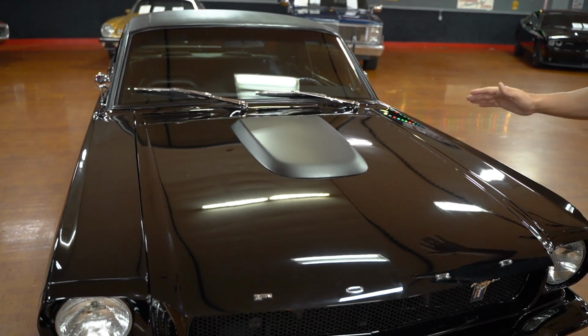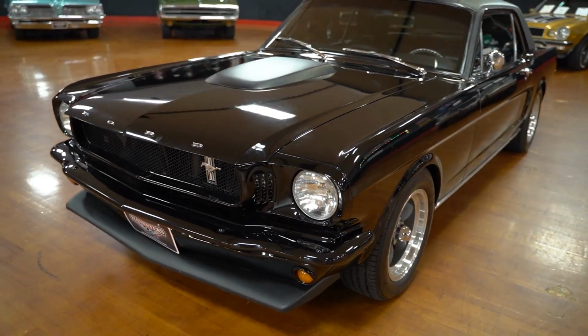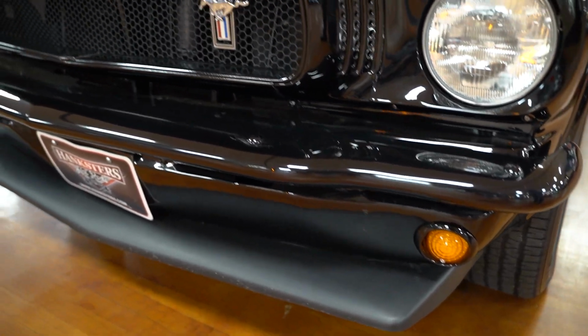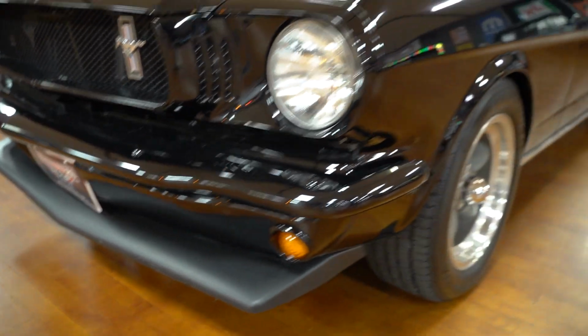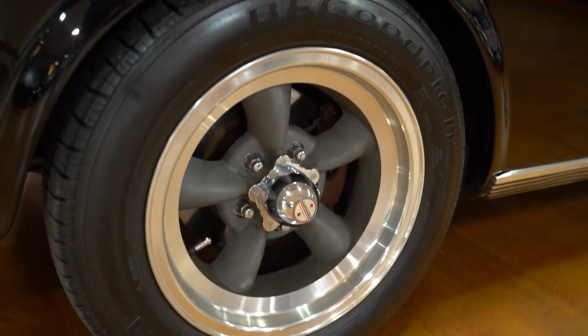The paint on this car is newer. You do have a good hood scoop in the center. This car does have some documentation I'm going to show you later on in the presentation. The front bumper is painted the same color as the car. Lower front spoiler, it's not cracked up at all, in good condition. 5-star American Racing wheels. BFG radial tires on the car.